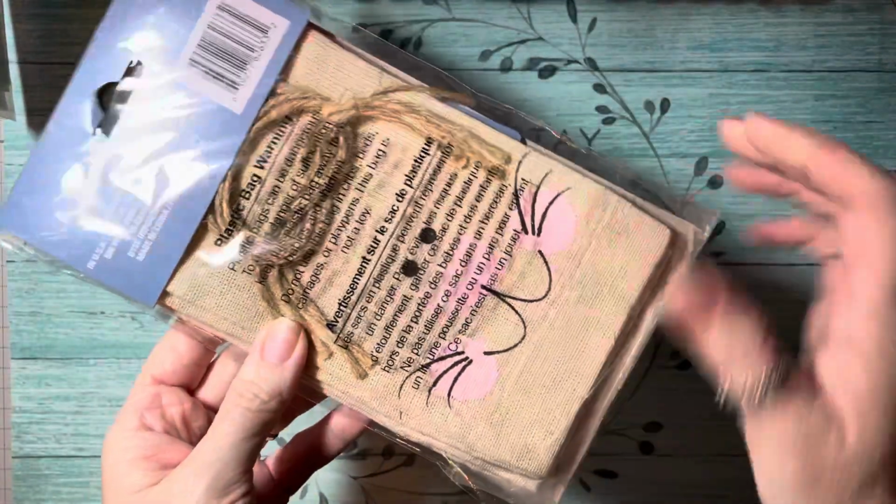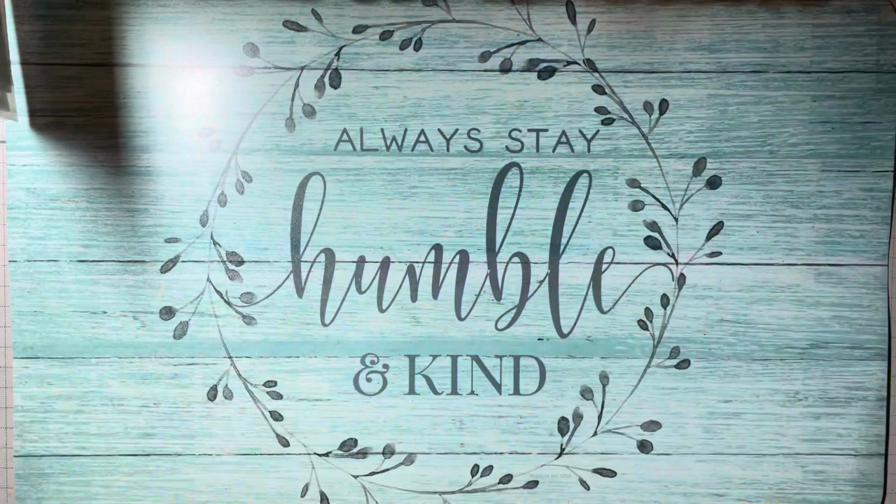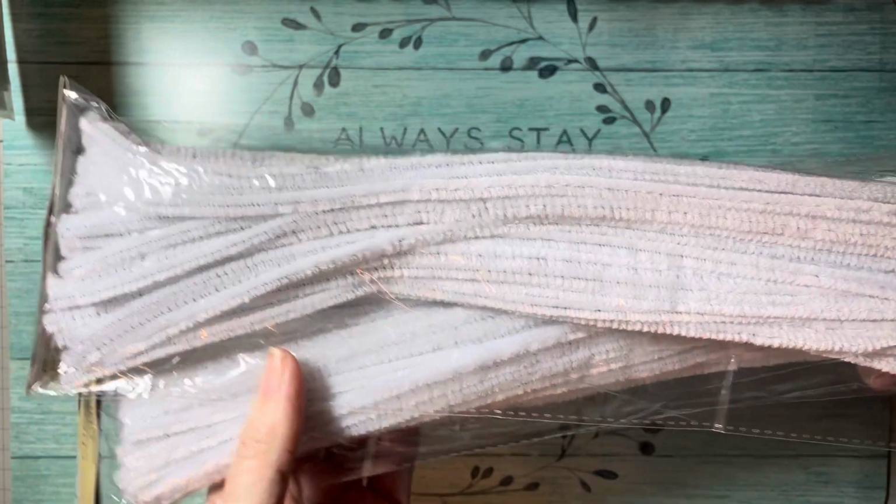I bought these sacks. They look like that. So cute. That's the only one I found. I bought these Chanel stems, and these are what I use. I like the white ones. I use these on my wreaths when I make them.